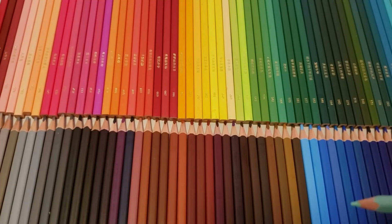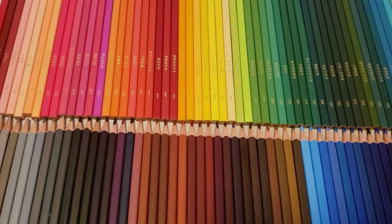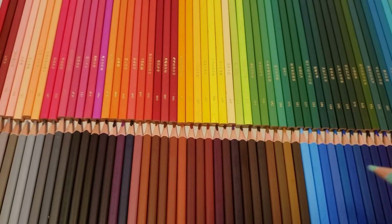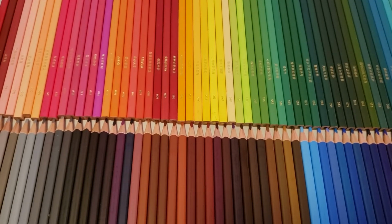Like there's a lump where you're not used to it being there. But given that I'm never going to touch these pencils, I don't care. But if you're planning on using these pencils, just keep that in mind. Now, it seems like I'm saying a lot of negative things, but believe me, I'm not going to. I'm going to say a lot of positive things about them.